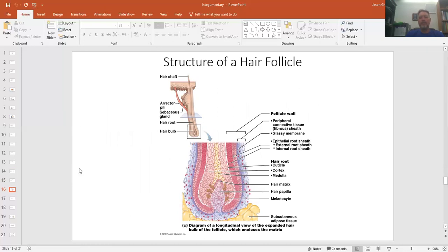Structure of hair. We have the shaft, which is the portion that's above the surface of the skin, sticking out, and the root, which is everything else. You have the bulb, which is the bottom. Most of the time, when you're talking about a matrix, this is where the cells grow from. The hair has 3 layers: the cuticle, the cortex, and the medulla.